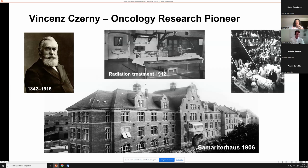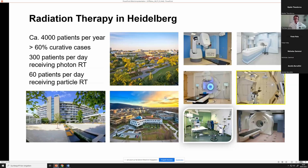We will first look at a little bit of the history of Heidelberg. It's this gentleman, Vincent Czerny, who was very famous for creating the first interdisciplinary research structures in Heidelberg, focusing on oncology under one roof. He was a famous surgeon, but also a radiation oncologist, and the founding father of the German Cancer Research Center and many other institutions that followed.